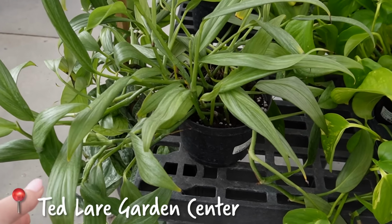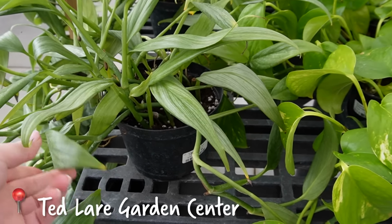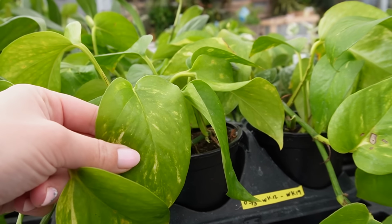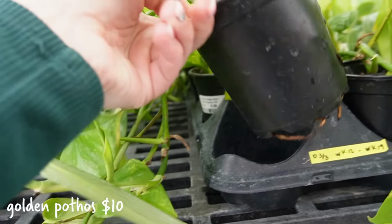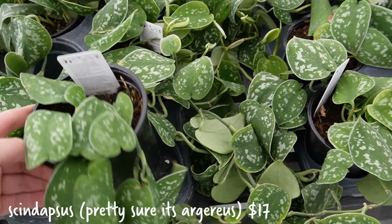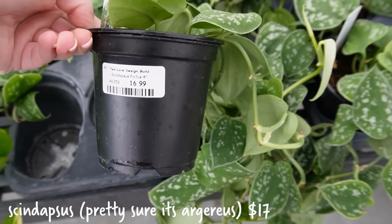Oh my gosh, guys, I'm seeing so many fun plants. I don't know if they are going to have the plant of the year, but we're going to look at everything. This is a pothos amplissimus for $50. I think usually I hear it called an epipremnum, but pretty much the same thing. It might be the same thing. This is a golden pothos for $10. Over here are some scindapsus, I believe argyraeus, for $17.